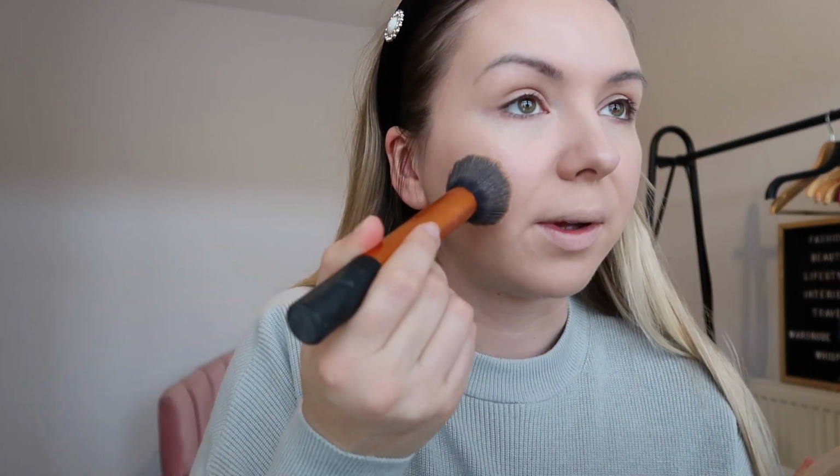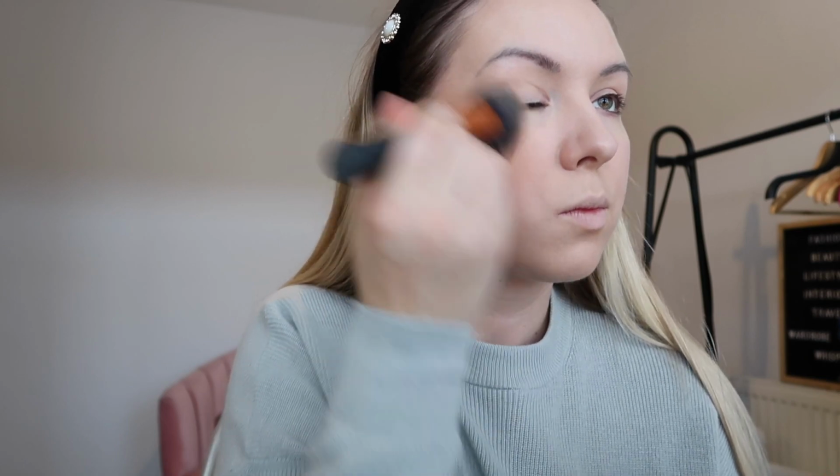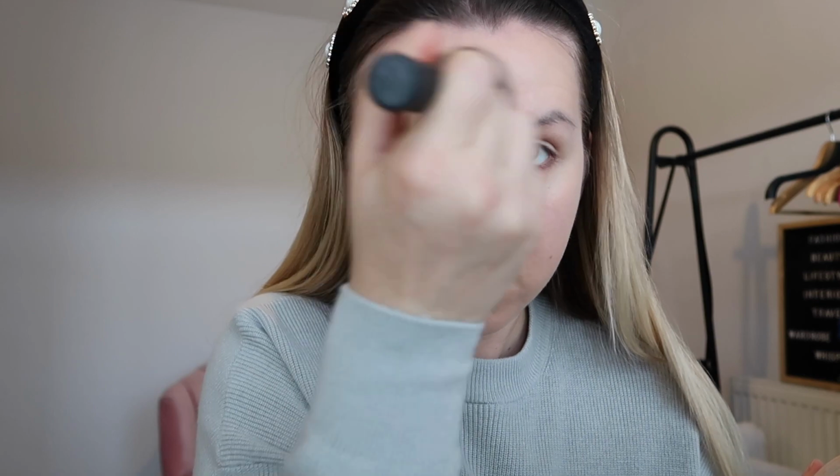But the base this creates is so nice and glowy, and honestly it's just my favourite foundation. Now, to give me a bit of colour, which I clearly need, I'm going in with my favourite Chanel Tan de Soleil bronzer. This is a great universal bronzer because one colour suits you all. So I'm just going to apply this on my cheeks and take it up to my forehead. Just gives me that healthy glow.